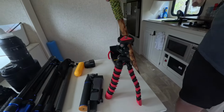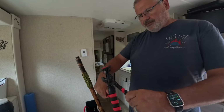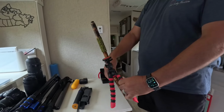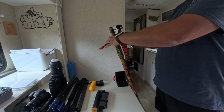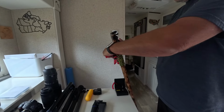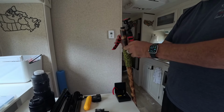And you can show them, Jim. Jim, you want to show them? You can wrap it around things. So you can wrap it around a tree, level it, hook it to the side of the camper while we're outside, or even his stick. Tie it on to stuff. So that's super nice. So we're taking that with us.